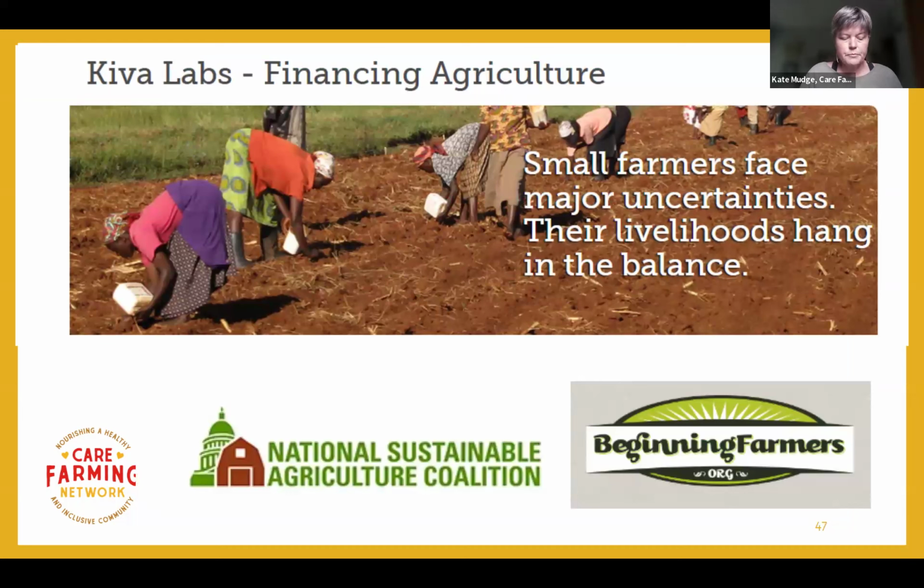Some other examples of funding options. Kiva offers microloans available to farmers all over the world to expand their enterprises or fund specific projects. They offer interest-free loans that are available as direct loans through PayPal to US farmers. We also have the National Sustainable Ag Association. They have a really great website that highlights regional grant opportunities, and you can go on their website, sign up for their newsletter, and get their alerts.